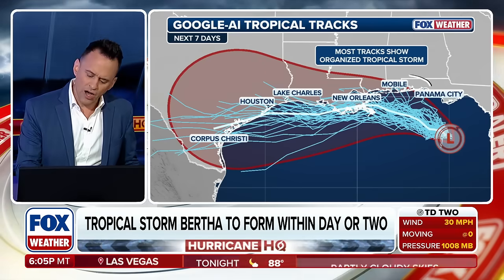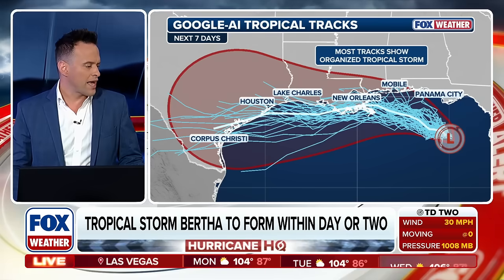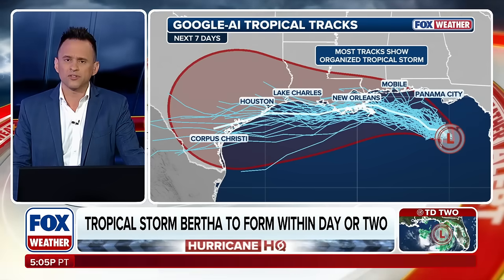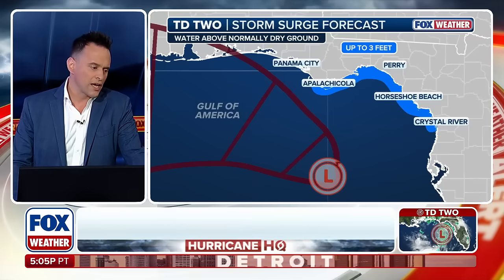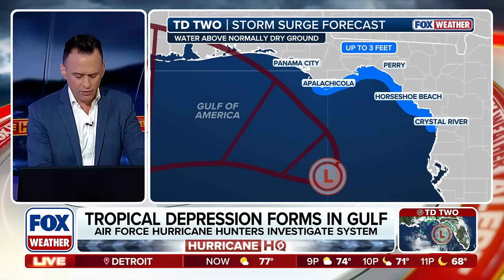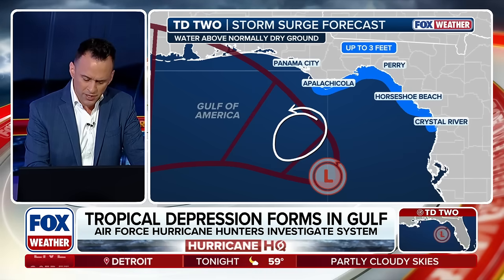This would be a higher chance at a stronger storm, which I think could end up being more of an issue for Texas down the road, a little bit later on in the week. Okay, but right now, let's focus in on what we have higher confidence about, what could happen up here along parts of the Florida coast, maybe into parts of coastal Alabama and Mississippi. Well, right now, the Hurricane Center has a storm surge forecast up to 3 feet. Remember, this thing is going to strengthen. Let's say the center of it ends up here somewhere.